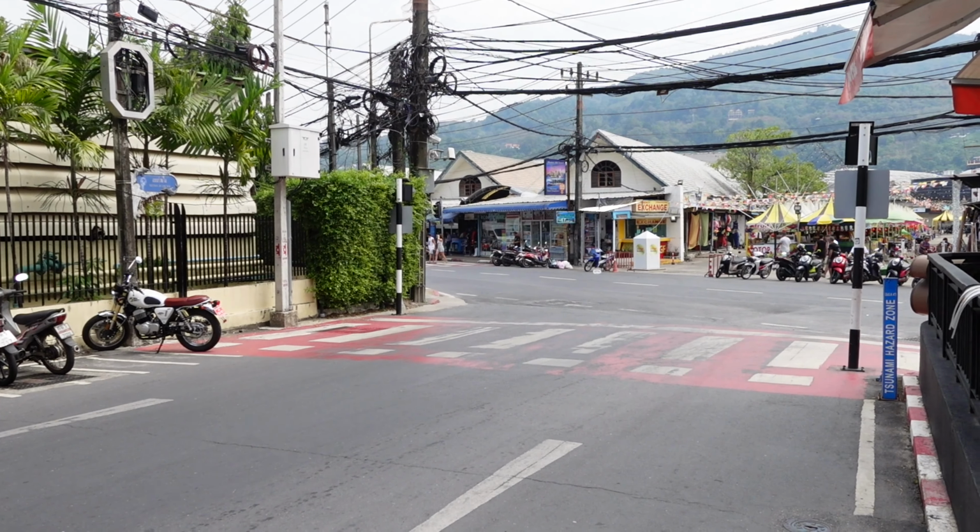I'll just reiterate, going over zebra crossings just isn't the same as it is in England. Cars won't necessarily stop for you, even when you're actually on the crossing. You really have to pick and choose.